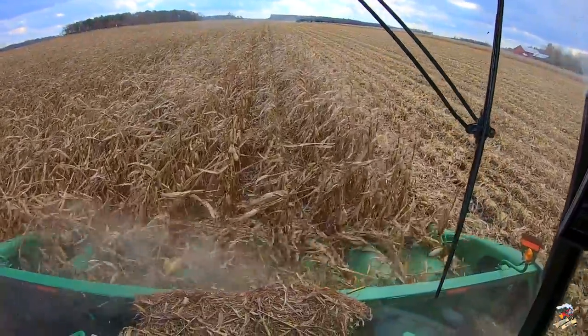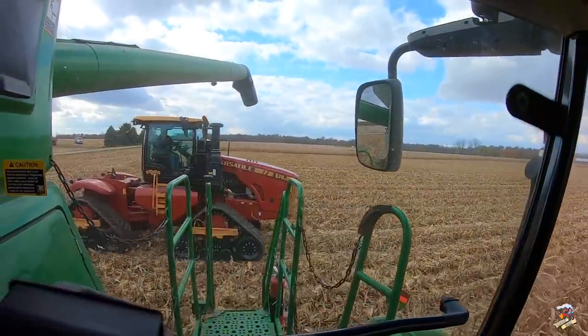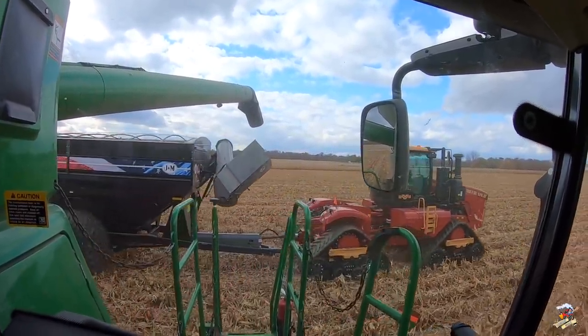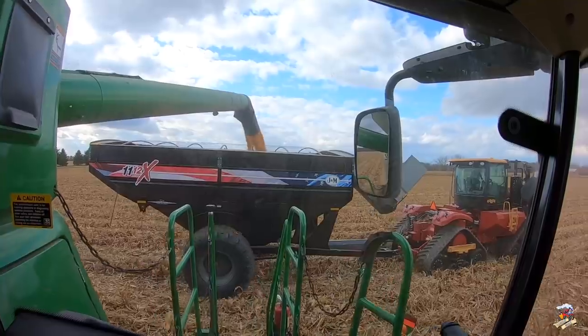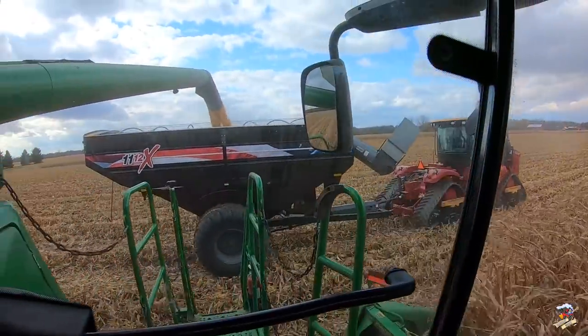All right, we switched off, and I'm gonna run the combine a little bit here, let everybody else get a turn in the Delta track, and we got some down corn here. But it's dry and it's going through pretty good, so we don't have a lot to do here. We'll be done here, I'd say, in another hour. That is a cool tractor and grain cart.